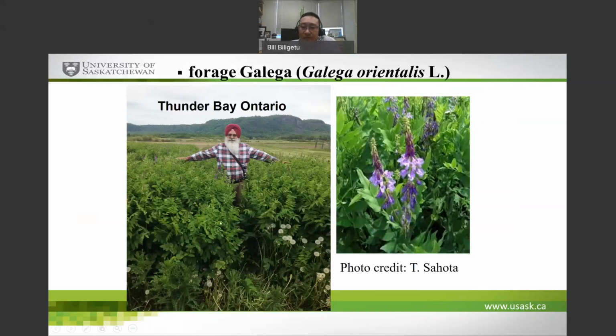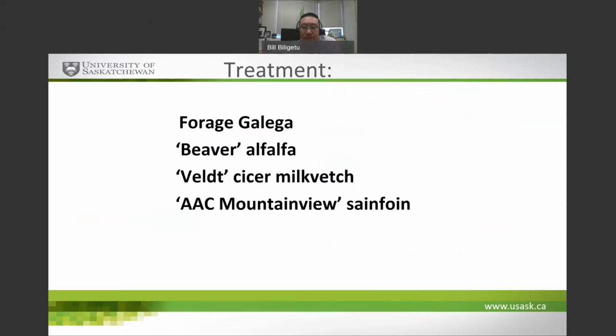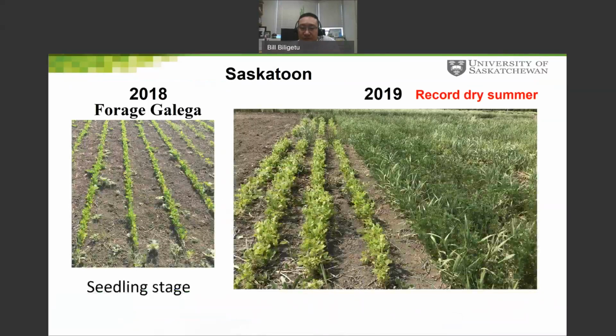The reason we are interested is the Thunder Bay area, where Dr. Sakota provided us data as well as these pictures, and you can clearly tell in that area forage galega can produce a very high biomass yield. So in this study, we compared forage galega with Beaver alfalfa, Cicer milkvetch, and AAC Mountain Meadow sainfoin. We seeded in 2018 at Saskatoon, Melfort, Swift Current, and Beaverlodge, Alberta.